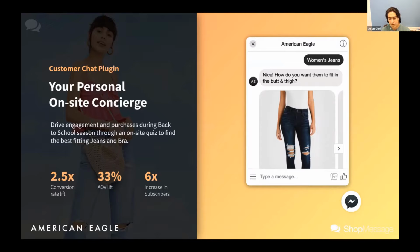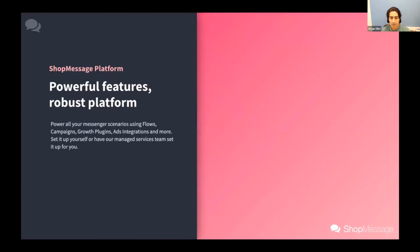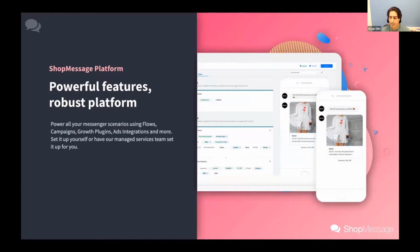So these are a lot of the tips and tricks you'll learn from Messenger. And I know this can sound a bit daunting, but there's a number of platforms out there that allow a very self-serve way to build these conversations. If you're familiar with other tools like Facebook Ads Manager or Klaviyo, you'll notice a lot of the same similarities. There are rules to define when somebody should get one message versus the other.